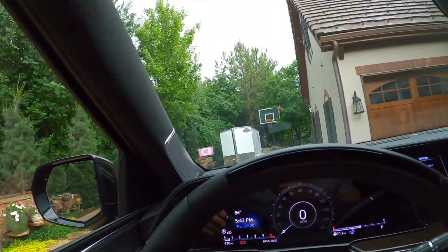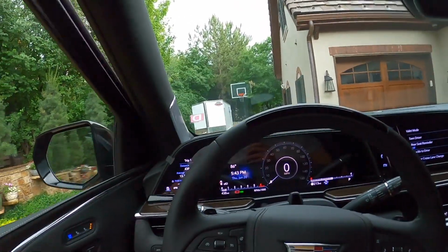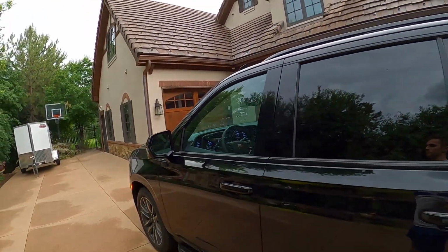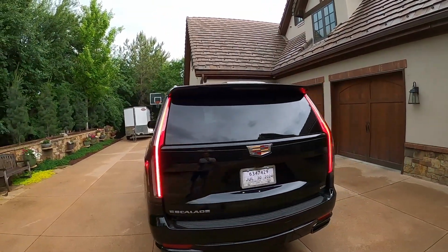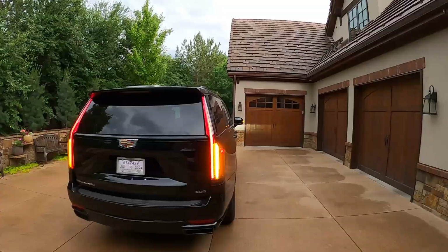Let's go ahead and turn on the headlights in the Escalade and the hazards. We'll take a look at the outside. Very cool turn signals. Just love the taillights on this thing. So cool.